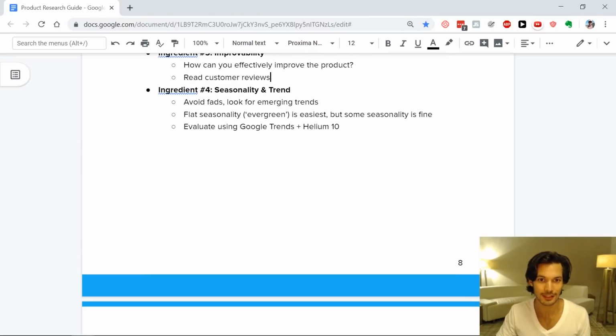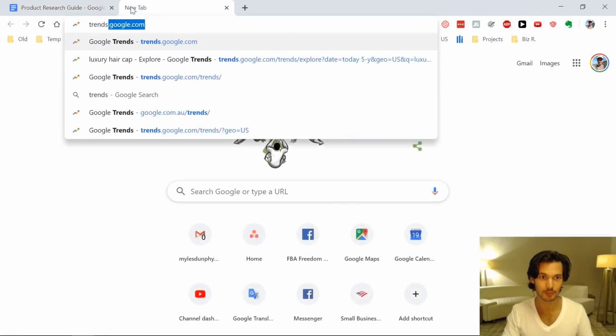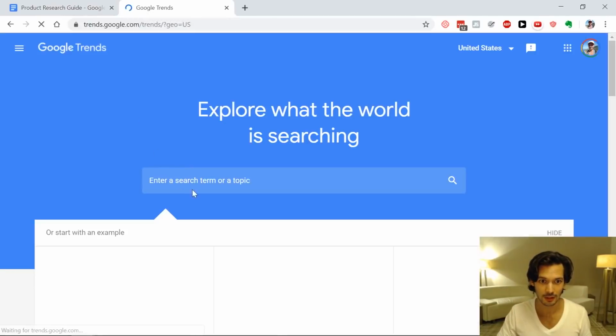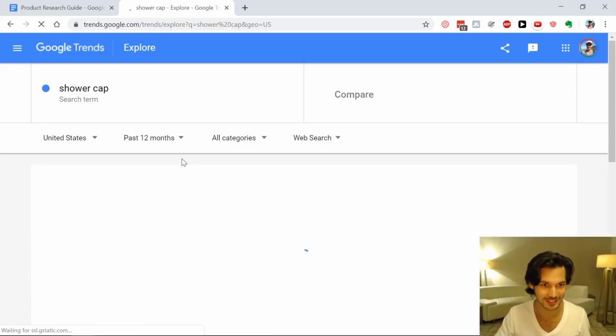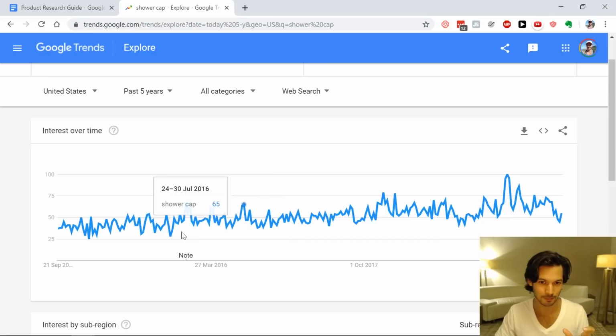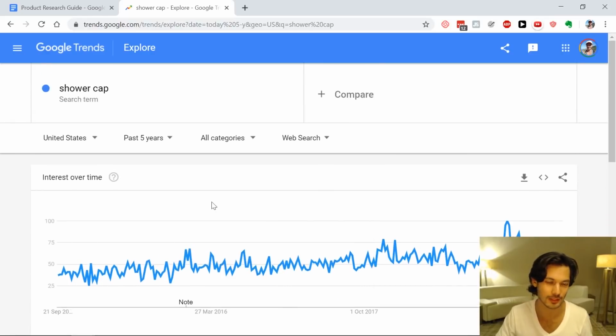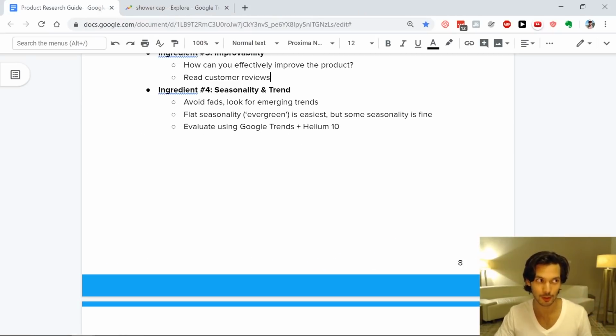Ingredient 4, seasonality and trend. I didn't talk about this at all, actually, and I will just bring this up. Let's go to trends.google.com. Shower cap. I'm pretty sure this is not going to be seasonal. Pretty flat, like I expected. However, if I can make it a bit more giftable and show off some sort of gift box, I think that product is nice enough that you could sell it well for Christmas. I think you could make it giftable and actually get a lot of positive seasonality. So seasonality would be a good thing in that case.